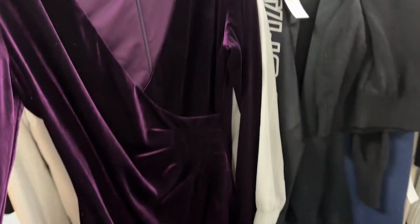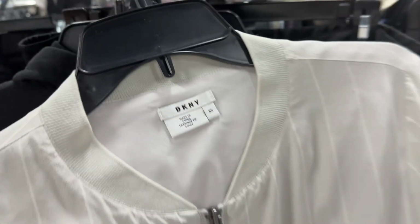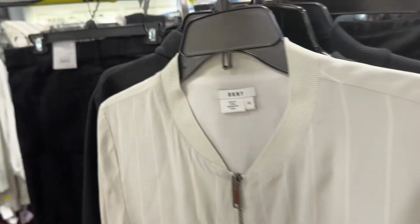It's too plain. This is too plain and dated. That's going to be hard to sell. This is a super cute bomber jacket, but it's just super plain. It is silk green, and it is half price. So we'll see.